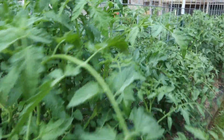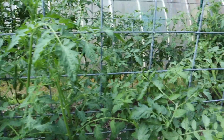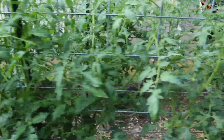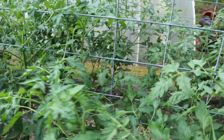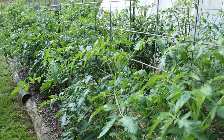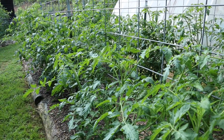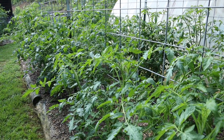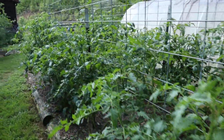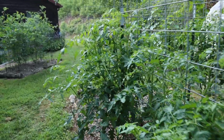The tomatoes are just, gosh, they grow like inches overnight every night, setting lots of fruit. Some of the ones on the other side especially are almost as tall as I am, if not taller. I'm sure you can hear Bo. This is morning and he's letting the world know that he's here and everything's all right. That's his usual thing he does.